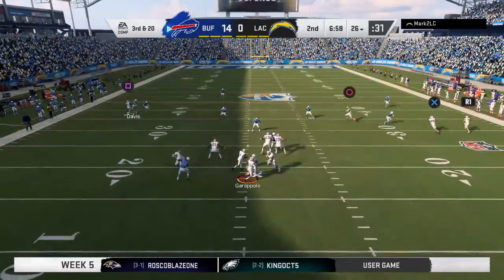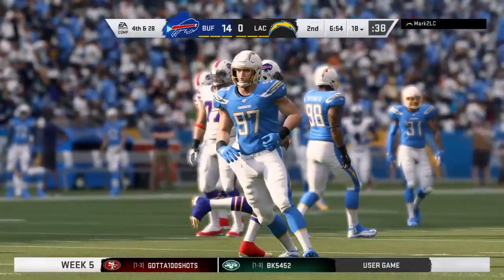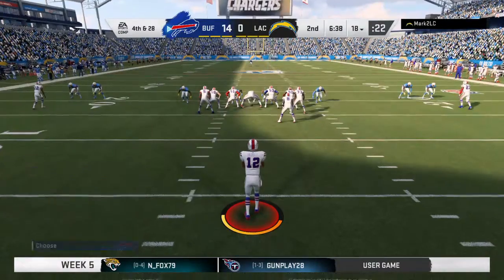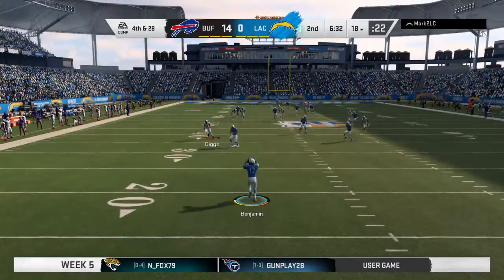On 3rd and long, it's Garoppolo. Oh, the pressure too great, and he goes down once more. Joey Bosa in there to drop him for his 11th sack of the year. Well, someone's closing in on the league lead in sacks. He came into the game in the top 5. Now you add 2 more to his total.